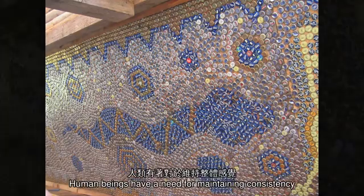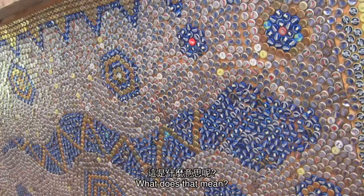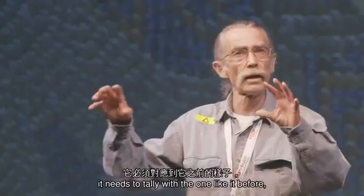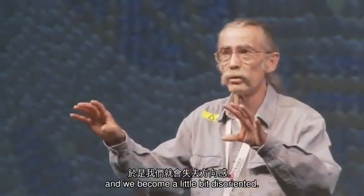Human beings have a need for maintaining consistency of the apperceptive mass. What does that mean? What it means is for every perception we have, it needs to tally with the one like it before, or we don't have continuity and we become a little bit disoriented.